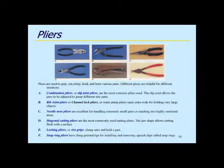Pliers. It's basically a holding device, one of the common tools in an automotive workshop. Pliers are used to grip, cut and hold various parts. Different pliers are helpful for different situations. In the picture, there are so many pliers. A, combination plier or slip joint plier. This is the most common plier used in the automotive section. The slip joint allows the jaw to be adjusted to grip different size parts.